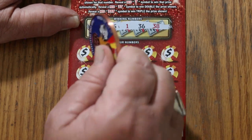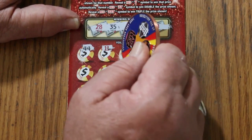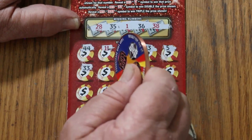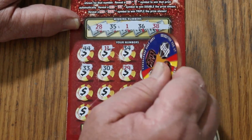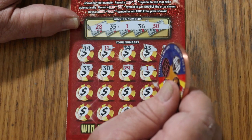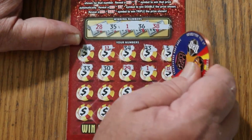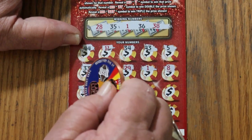All right, here we go again. 44, 11, 34, 43, 5, 33, 30, 29, number 1, and back to back to back. Yowza! Now you see why I like this ticket. Okay, 8, didn't expect it. You can never really expect that.